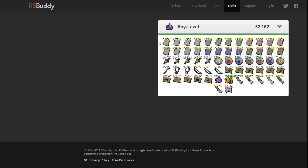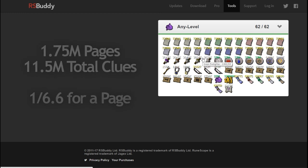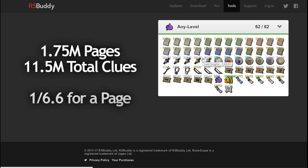Another point, in the 11.5 million clue scrolls that have been completed on the OSBuddy website, there are about 73,000 of each god page, and I added up all of these numbers here in all of the god pages, and that added up to be around 1.75 million pages in total. And judging from the 11.5 million, that means that the drop rate of a god page is 1 in 6.6, which is a really common drop rate.